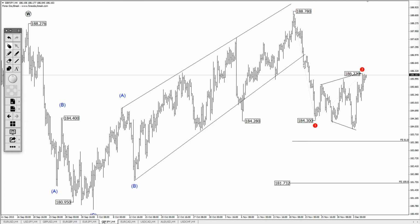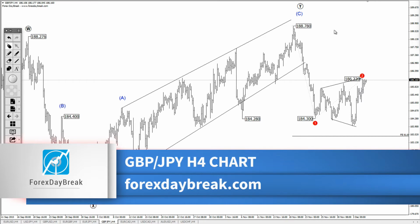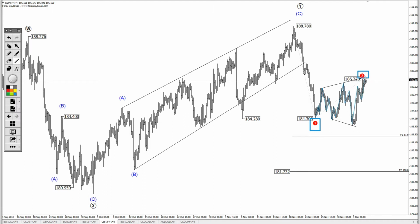Okay, let's see pound yen. So in pound yen we have seen a powerful decline from the 188.78 high. I have labeled this as a wave 1 of minuet degree, and then we have a wave 2 I have labeled ended at 186.22. We can see there's an expanding triangle here, so we can label or draw it here. 3 wave structures on an expanding triangle formation, which is near or at the top right now. So this gives us a very good trading opportunity to the downside.